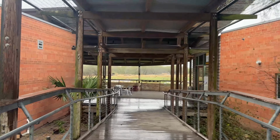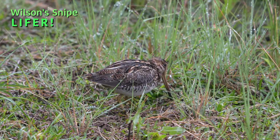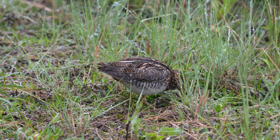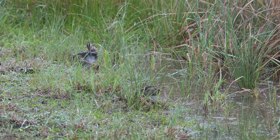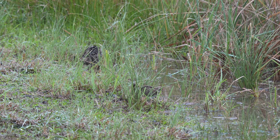And it turns out Estero Llano had one more surprise in store for me, my lifer Wilson's snipe. There's actually 3 of them foraging in the grass. This is a species we do get in Utah, but I just hadn't seen one to this point. So, of course, I was happy to add another species to my life list.